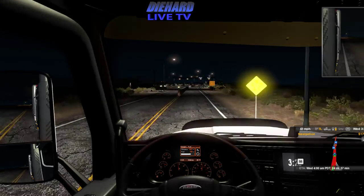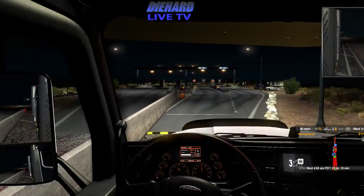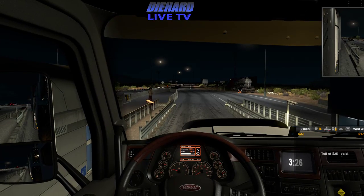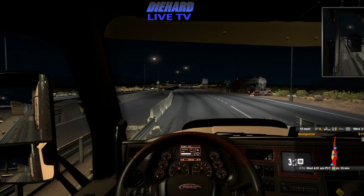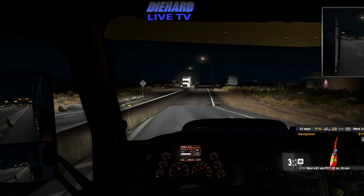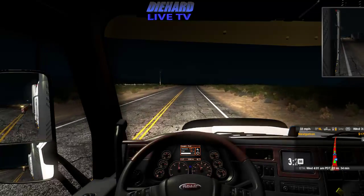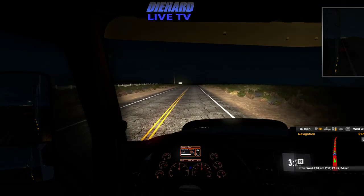Now we can actually drive at speed with this. What the hell is this shit? It does say stop, but what do we do here? Oh, pay a toll. Somebody parked their peed off in the dirt there. Another one off in the dirt. Alright, so we're only 22 miles out.